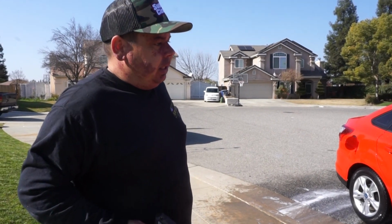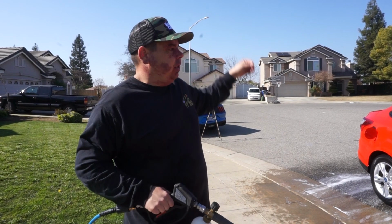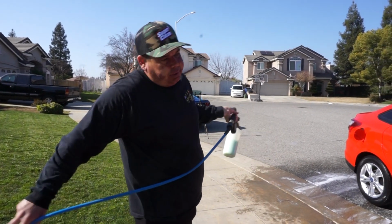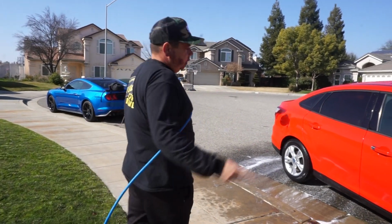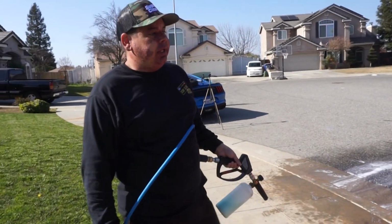What it does is it acts like a wax. So I'm going to spray it on, rinse it off, and then you should see a lot of water beading. I do this once a month for all my maintenance clients. It's part of the maintenance plan. Okay, so you have to be on a maintenance package? Unless you pay for a wash and wax. I'll do that as well.